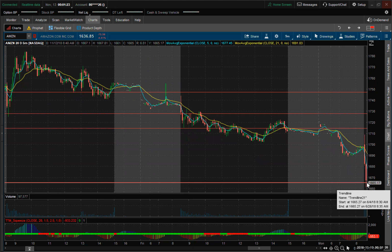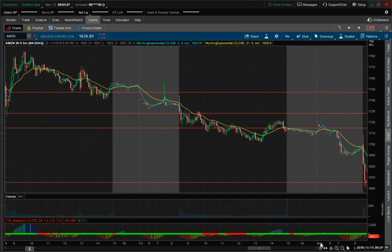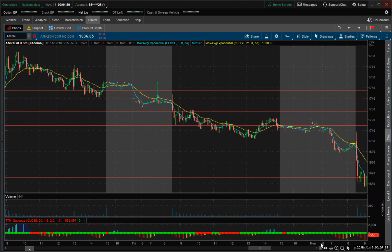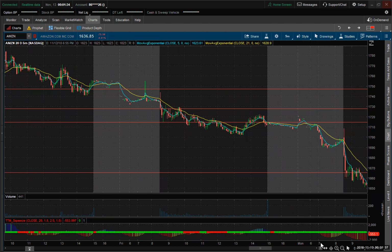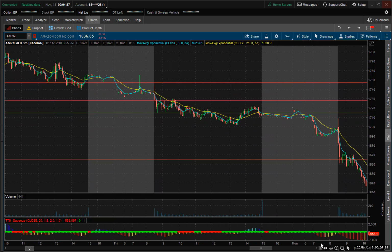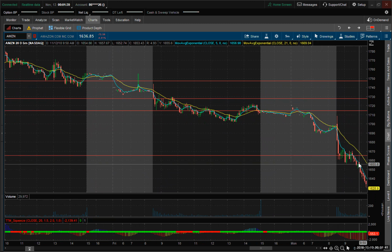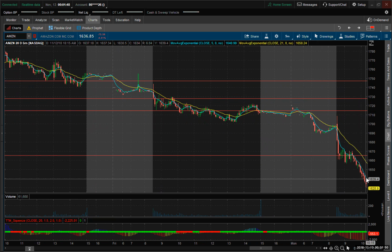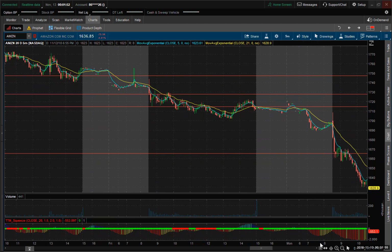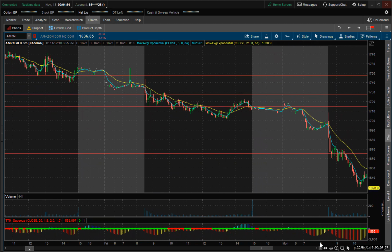and then continued on lower. Easily came into 1665, which would have been a great place to take some profits, and chopped around in here, and then continued lower, retested, and then finally continued lower again. All the while staying right in line with the five period exponential, and started to get a little bit extended here, and came back into it, went sideways, there we go, comes back up.